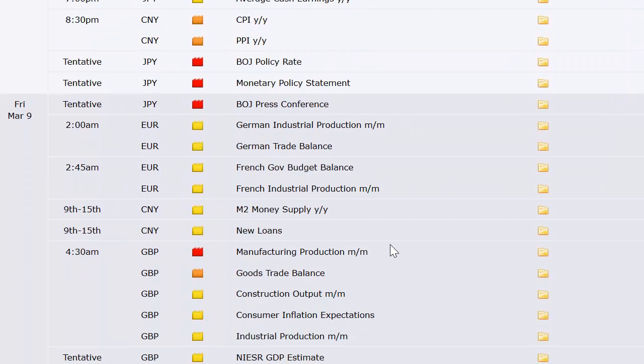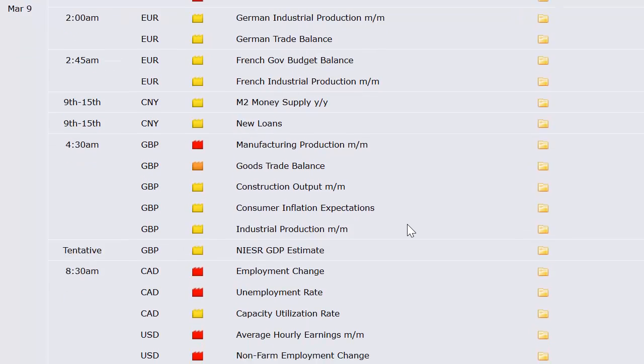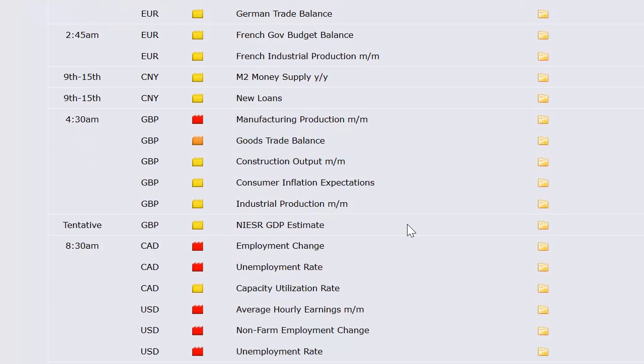And then Friday, we've got German industrial production and trade balance, French government budget balance and industrial production, China's M2 money supply and new loans, UK manufacturing production and goods trade balance, construction output, industrial production. Canada's got their unemployment rate. Oh, and look, the U.S. has its unemployment rate. So another one of our big three. We've got trade balance on Wednesday and unemployment rate on Friday. Be half size ahead of both.